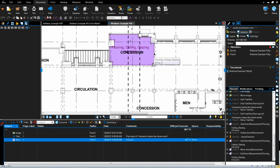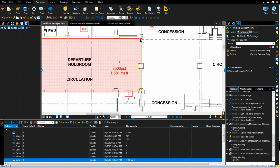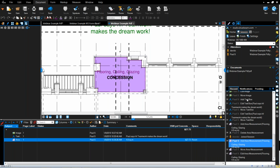Okay, now there's something I want you guys to take note of right there. As soon as I click on Paul's markup, let me switch back to my original example here. You're going to notice that all of the control points in my markup are going to be yellow, right? But as soon as I switch over to Paul's, they're all grayed out. Okay, this is because the way that Bluebeam works in a studio session is that I cannot mess with any of Paul's markups or his measurements, anything, and his comments, anything that he puts on my sheet, I cannot adjust. Even though I'm the administrator and I started the session, Paul and I have full accountability of our own markups.